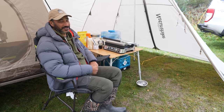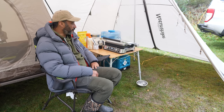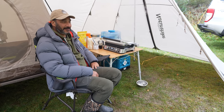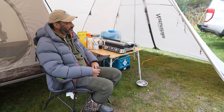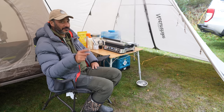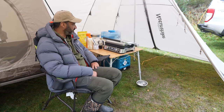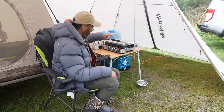On a long trip, this would be quite handy. Not much mess. No flames. You don't have to worry about gas. You just need power. That's the only problem, you've got to keep recharging your battery banks. But if you're driving from spot to spot and you leave your battery banks plugged into the vehicle, then they will recharge.